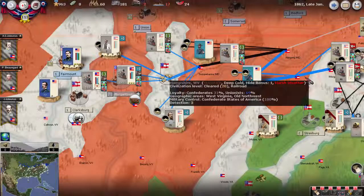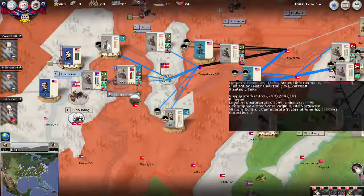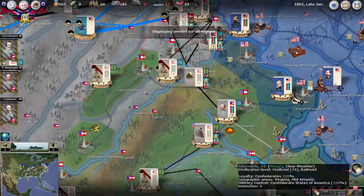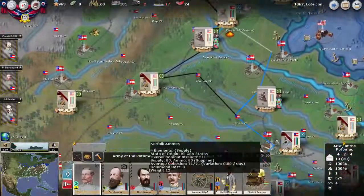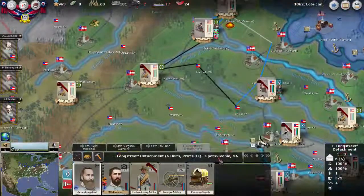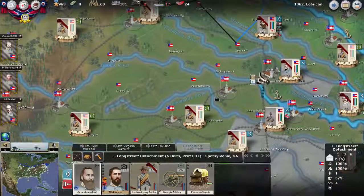I'm hoping that actually is the case, and it's going to work. We shall see, of course, what happens this time. The rest of the forces, basically, Beauregard's here. He's got about 2.5 divisions. Lee is holding locked in Richmond. And now Longstreet has an actual division formed in Fredericksburg.